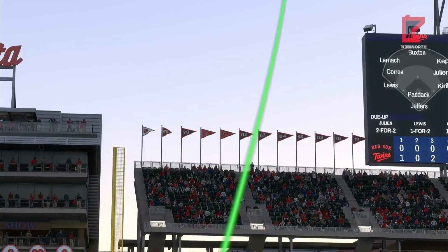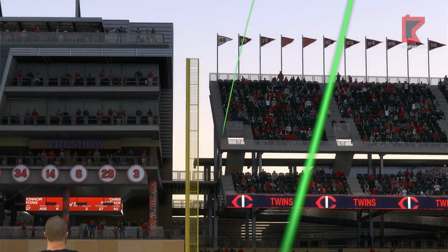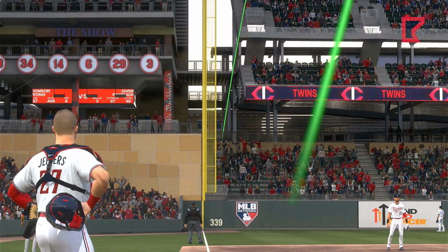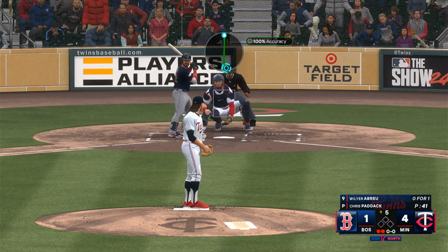Well, you can see he was out front just a little bit. Maybe didn't recognize the changeup earlier, but he got the bat head to it, hooked it down the line, and was able to keep it fair for a long home run. Really impressive.